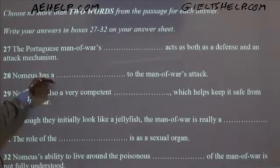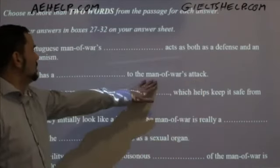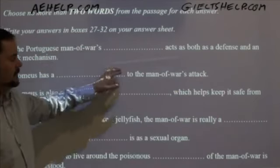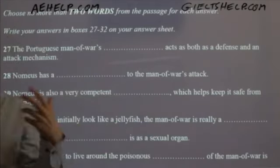Nomius has something to do with the man-of-war's attack. Okay, this man-of-war is definitely something interesting here. It looks like this Portuguese man-of-war is maybe a name for this jellyfish or creature. Okay, I'm starting to kind of figure that out.